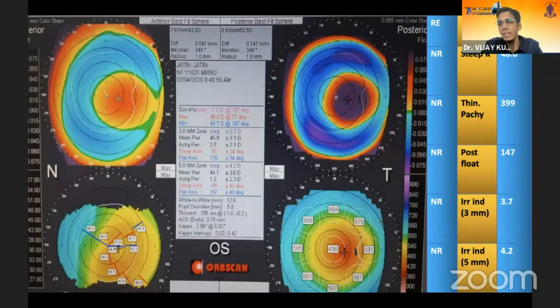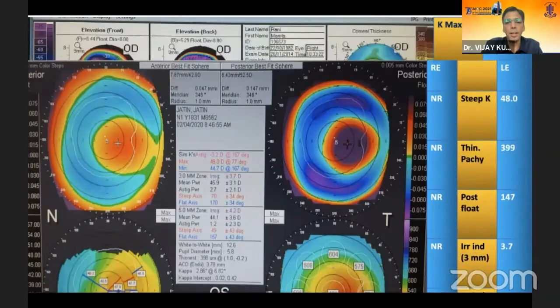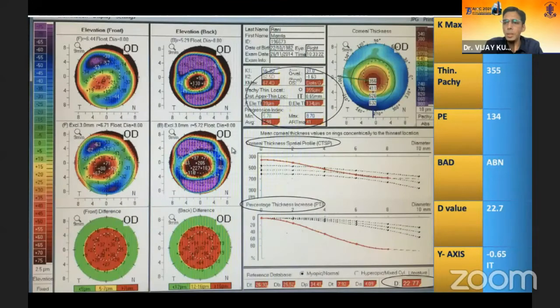As you can see in the left eye, the pachymetry was 399 and steep K was 48. This is a Pentacam image of another patient where the Kmax is 67 and the thinnest pachymetry is 355. So again, we will not wait for documented keratoconus progression, because then it will go beyond the range of collagen cross-linking. So we'll go ahead with collagen cross-linking in this case.